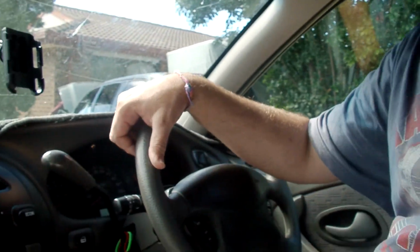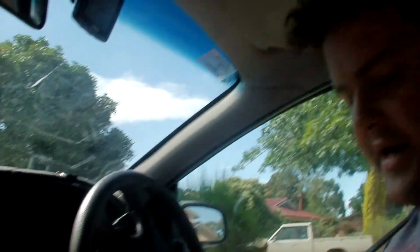G'day, my name's Chris and I'm doing a bit of a review on my car today, which is an AU Ford Falcon Forte, a 2001 model. I just wanted to do a review on this car to let other people know what I thought of the AU, and if anybody else would like to do a review on the Ford AU or any other car for that matter, and let us know how good or bad it is, then by all means do upload a video to YouTube.